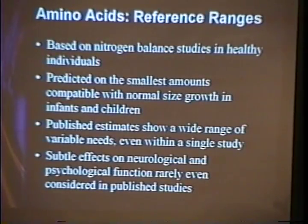Now, the reference ranges for amino acids are based on nitrogen balance studies in healthy individuals. They're predicated on the smallest amounts compatible with normal growth in infants and children. Published estimates show a wide range of variable needs in a given individual, even within a single study. This is why a lot of the amino acid products on the market don't work. By don't work, I mean that if you're deficient in amino acids and you take an amino acid formula, within hours, certainly within 3 days, you ought to notice a dramatic change. Why is it that that doesn't happen?